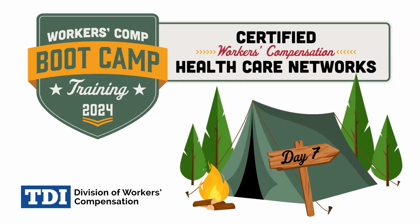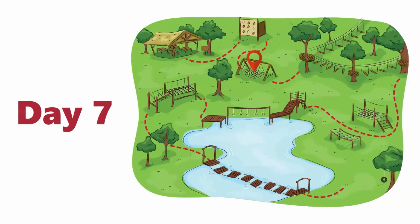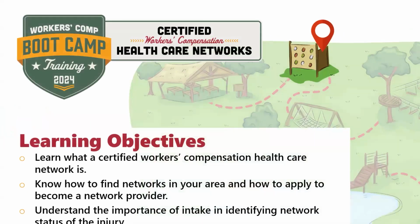The topic is Certified Workers' Compensation Healthcare Networks. We know you've been working out a lot with us, and day 7 takes you through that obstacle course from the climbing net to the climbing wall. We're going to get to that wall of information about Certified Workers' Compensation Healthcare Networks.